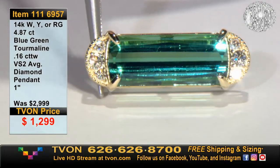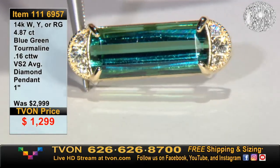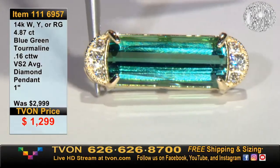It's $12.99. That's our really special blue-green tourmaline there. It's got some goldens to it as well, which is why it's in the yellow gold. You can change that if you want to. It could be done in white or rose if that's what you'd prefer.